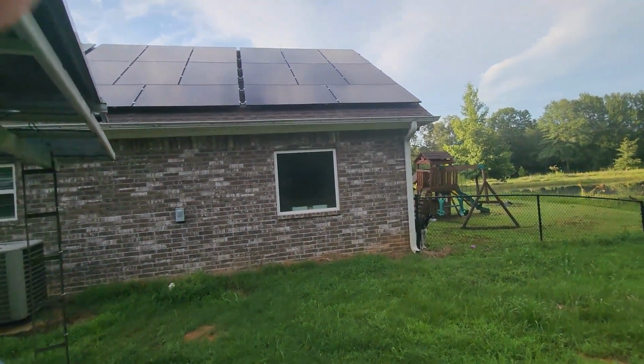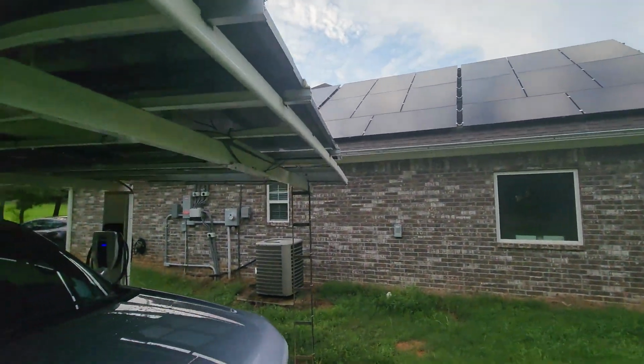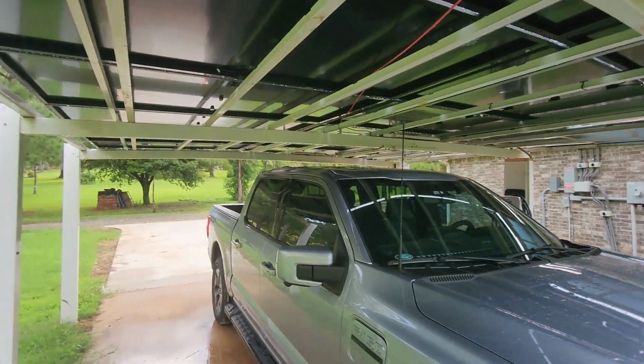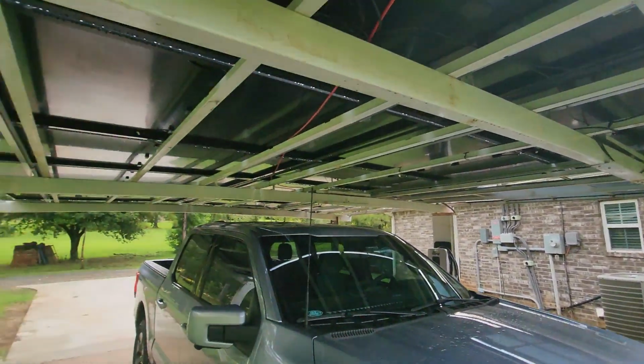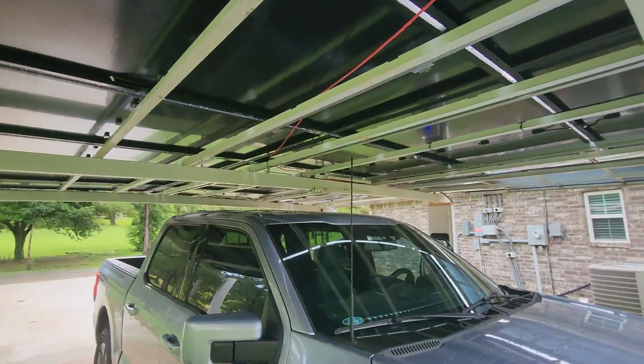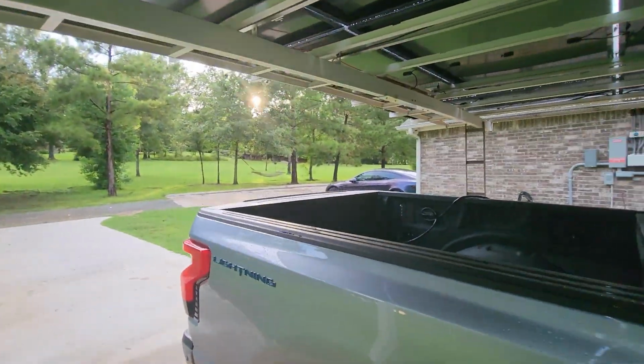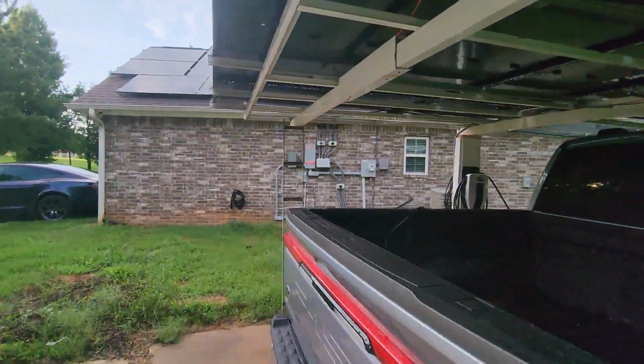So with both of these areas, one being flat and one being south facing, it's working out quite well. I'll probably catch a little bit of shade on this in the winter, but I'll use a lot less electricity then. But I ain't worried about it. I think it turned out pretty good.